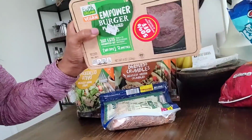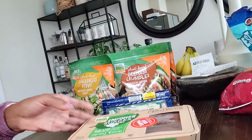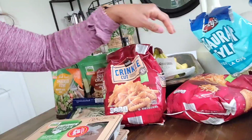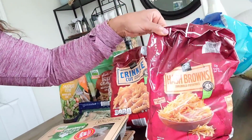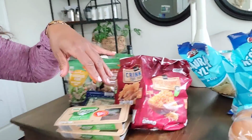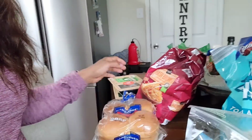They were half off today, so we're going to cook them today, and the girls and I will eat burgers with some fries. So I picked up some fries to go with that. Hash browns, because I'll probably make the egg, bacon, cheese hash brown thing for them next week one day. They've been asking for it again. They really like it. This is a lot of eggs, okay? So yeah, I got some little mini burger buns. That's all they really had.